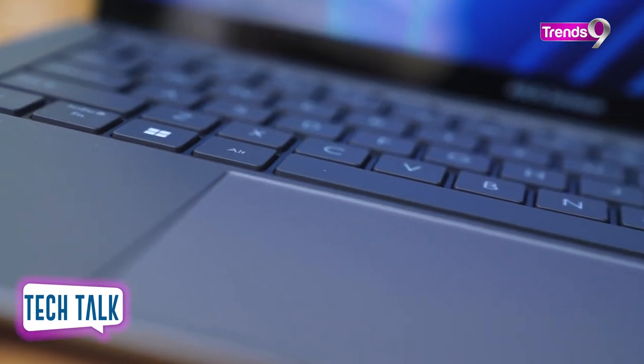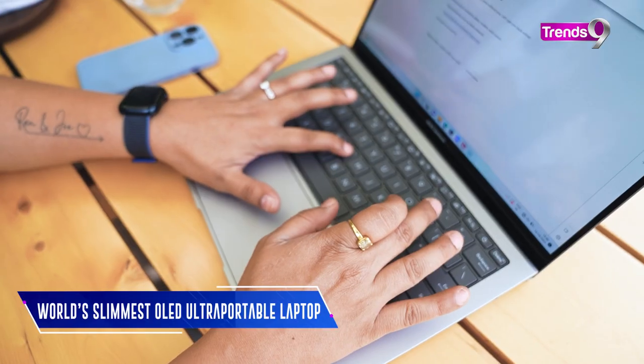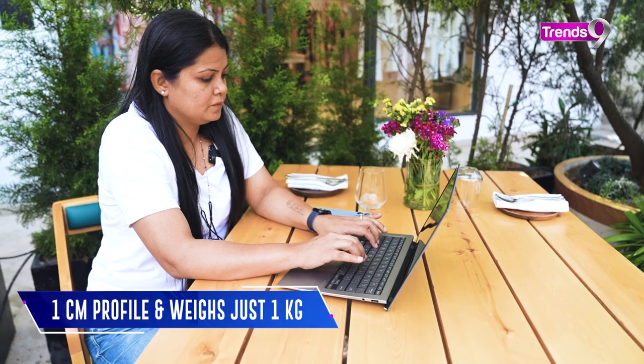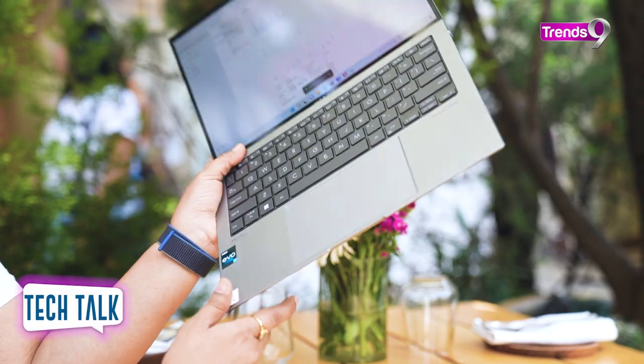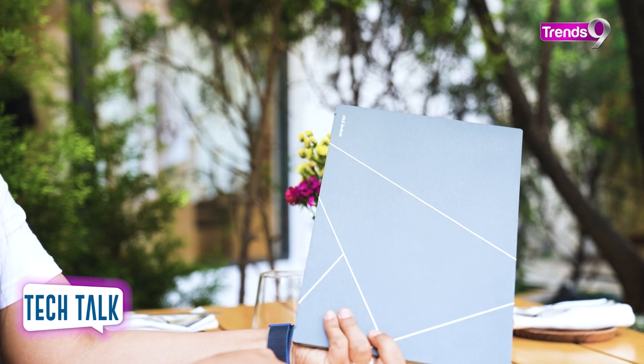The ASUS Zenbook S13 OLED is the world's slimmest OLED laptop and also the most eco-friendly Zenbook ever. With the world-beating super-thin 1 cm profile and a super-light 1 kg chassis, the sophisticated Zenbook is the epitome of ultra-portable design. Finished in brand-new basalt grey or classic ponder blue.